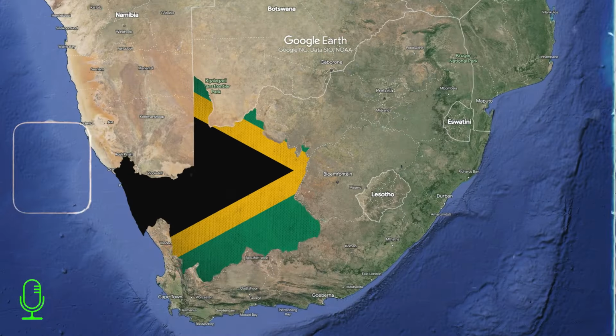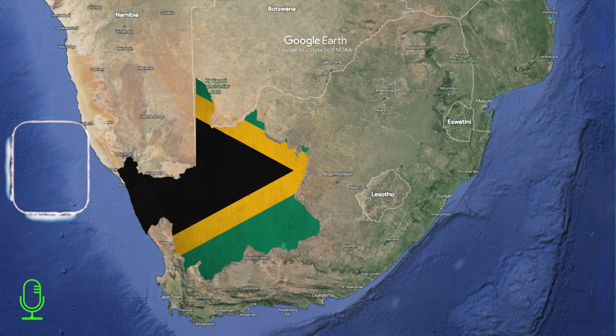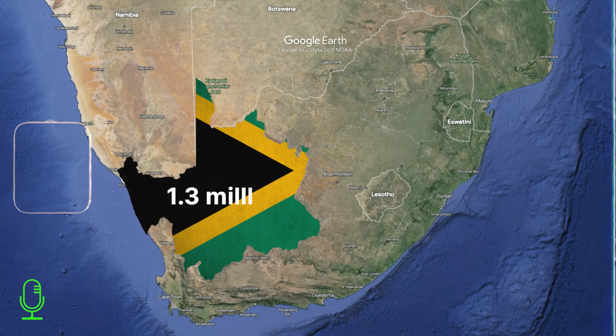The Northern Cape province of South Africa has a population of just 1.3 million as of 2023, making it the least populated province in South Africa. While it may be logical to think that a lot of people ought to live in a place that has a lot of space, like the Northern Cape in South Africa, for example, most times bigger isn't always better.